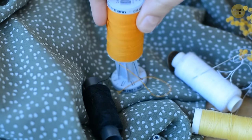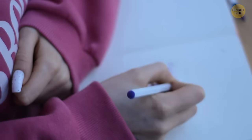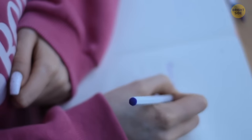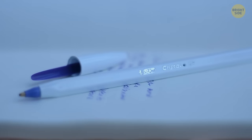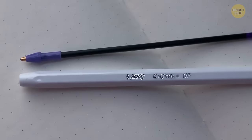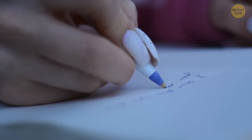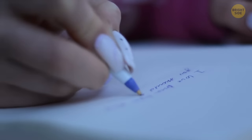It's even made to hold multiple sewing needles at a time. Disposable ballpoint pens come with a little secret of their own. Did you ever notice that in some of them, there's a small hole in the plastic part? It's actually a rudimentary ventilation system. It's supposed to let the ink easily make it to the tip of the pen.